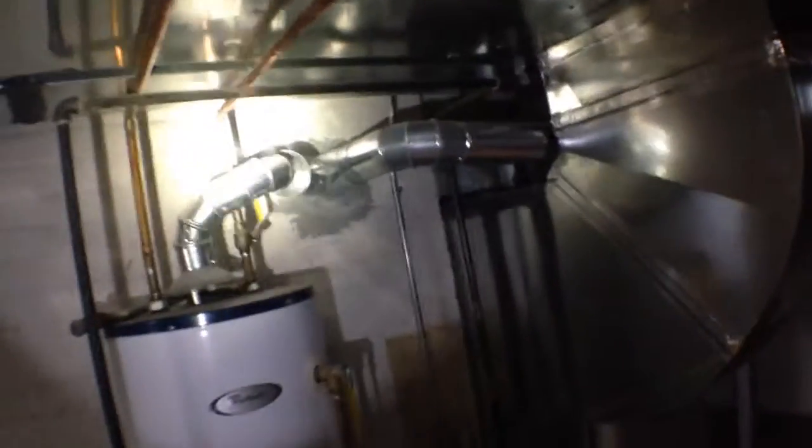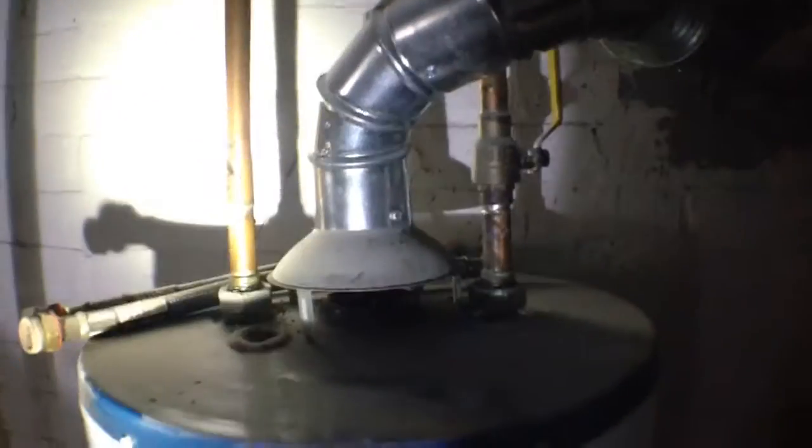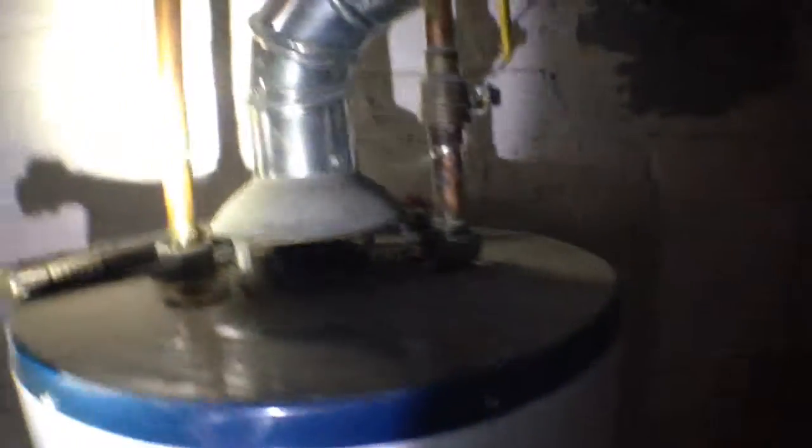Soldering is very poor, very poor. All these connections look serviceable though. Not quite sure what's going on there. So if I turn that valve, I'm probably going to get a jet of water shooting down, which is not okay.